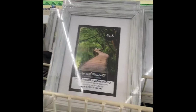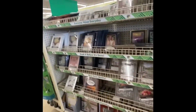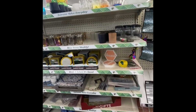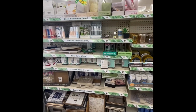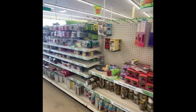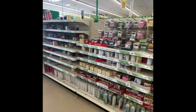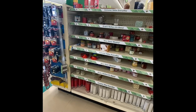Ooh, I like these frames. I love the farmhouse style. Got a couple new prints. Don't really see too many new candles. I mean, basically the ones that I do see here have been in stock for a while now. So nothing new here.